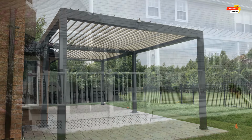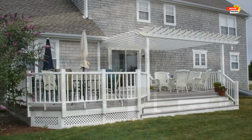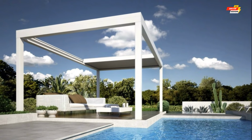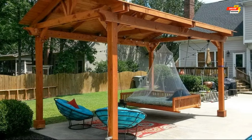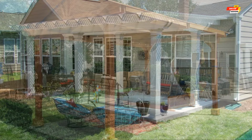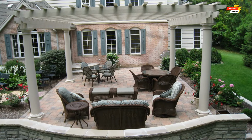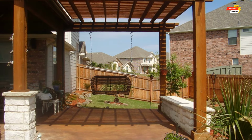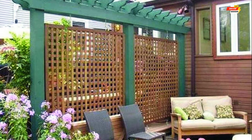Third, add greenery. Incorporate plants and flowers around your pergola to create a natural and inviting atmosphere. Consider climbing plants to add vertical interest and shade. Fourth, choose the right lighting. Illuminate your pergola with appropriate lighting to create ambience and extend your outdoor enjoyment into the evening. Fifth, add outdoor furnishings. Select comfortable and stylish outdoor furniture to complement your pergola design. Consider adding cushions and throws for added comfort.